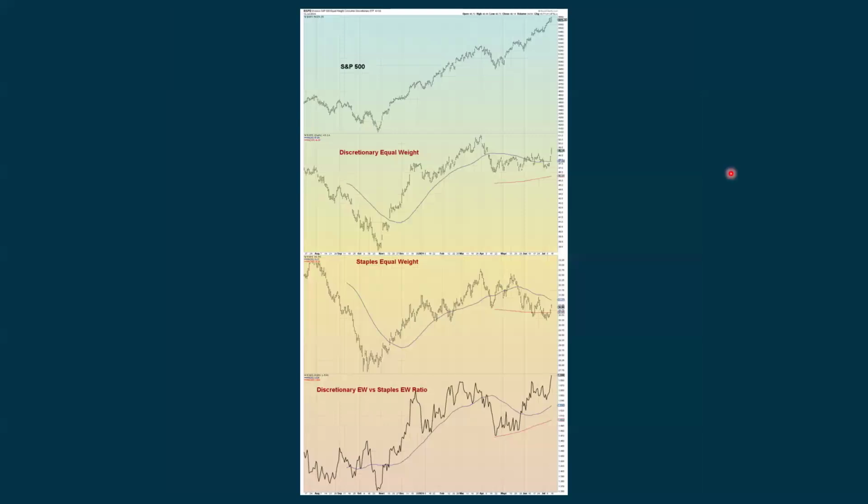Then we also keep an eye on discretionary, the thing that makes life fun. And you can see here, they're actually starting to break out a little bit. And this is things like Tesla and Amazon, where Tesla's really been a drag on the discretionary sector. And then staples. These are the things that you have to have, like toilet paper and toothpaste. Boring things.